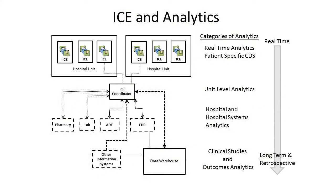And so you say, as I said before, what about big data? Well, this actually enables everything flowing downstream, because you now have a complete and accurate set of data at the point of care that can be used for unit-level analytics, hospital-level analytics, clinical studies, outcomes analytics. It's more data than you can ever think of. It's actually the big data that occurs in healthcare.